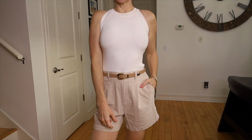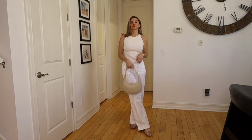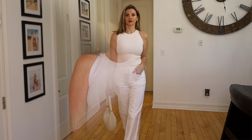I've mentioned in so many videos that I love the high neck tank top look. I liked it last summer, I like it this summer. So this one from Nine West, which I think comes in other colors, but I just love the white. This is so cute. Obviously this is a top that can go with literally anything. It looks so classy. It looks a lot more expensive than it actually is. Such a perfect top for spring and summer.